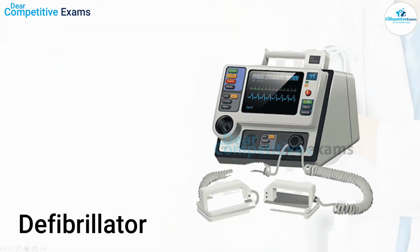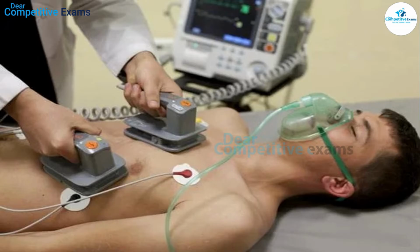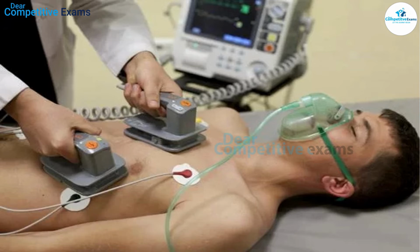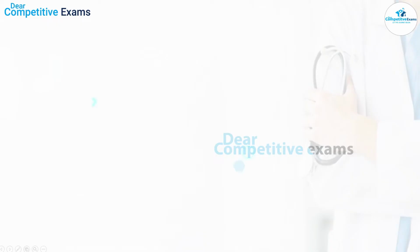Friends, defibrillators are devices that send an electric pulse or a kind of shock to the heart to restore its normal heartbeat. If the heart suddenly stops, a defibrillator can also help it beat again. You have seen that a lot in the movies and in real scenarios, when a heart patient is taken to the ICU, right? Let's move on to the next device.